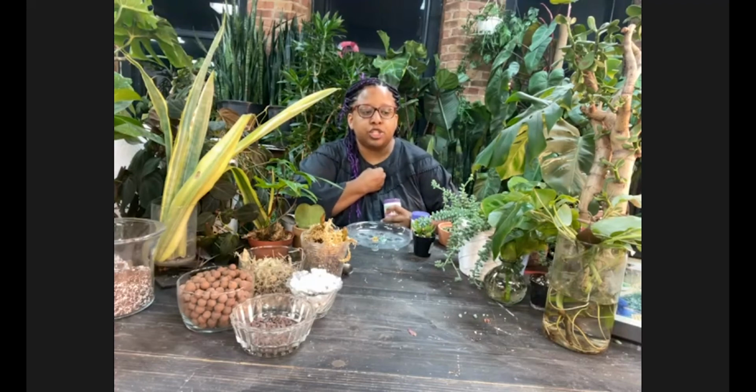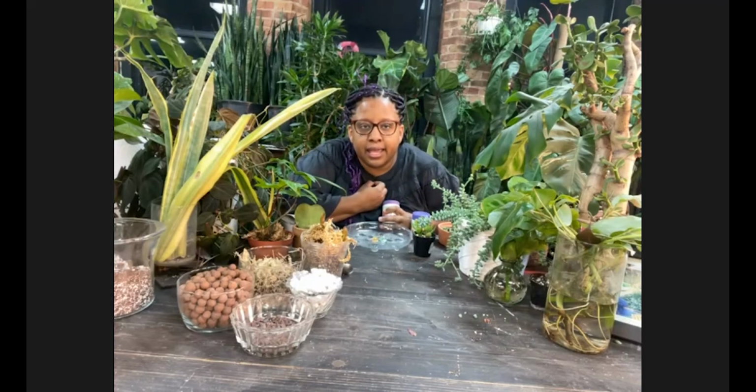I personally don't do it in, this affects the plant if you listen. Could someone read that one for me? I'm not sure if someone's muted. I went a little fast. Oh, the initial question was, can you submerge more than one node in water? And then does it affect the plant if you do submerge multiple nodes?